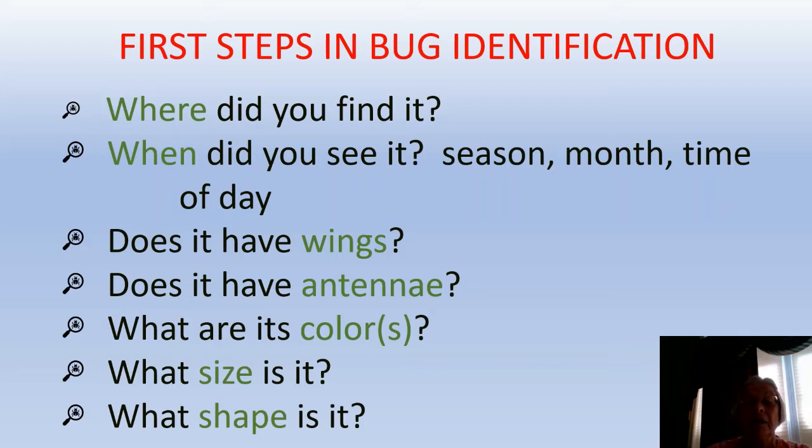In this part, we're going to focus on how to actually identify a bug that you may see in the garden. First of all, I would like to make sure that you all realize that there is a handout that's included with this talk. As part of that handout, we have included resources for you to use. Okay, bug identification, the first steps. There are seven questions that we want to find answers to.